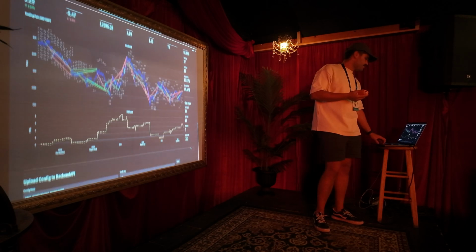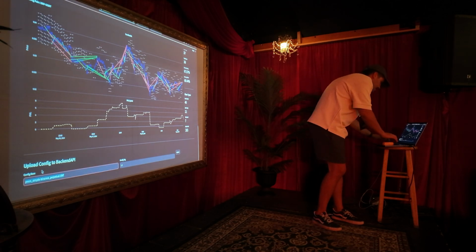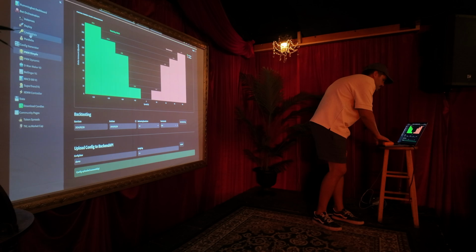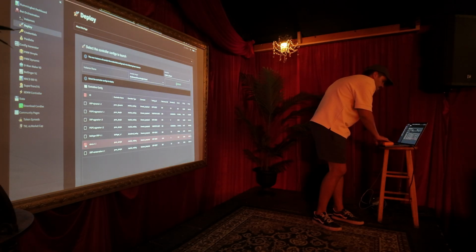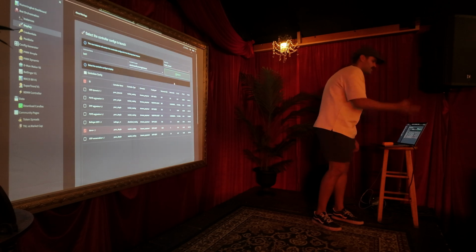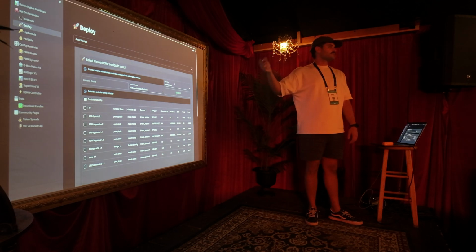But let's say that now we would like to save this config. Let's put here demo config tab 1.1. So we upload the config, and now we can go here to deploy, go to demo, call the bot, I don't know, bot 1. Pick the image. If you have a custom Docker image of Hummingbot, you can use it here. Pick the account that you want to trade, and just create. That's all you need to do to have a bot trading live.